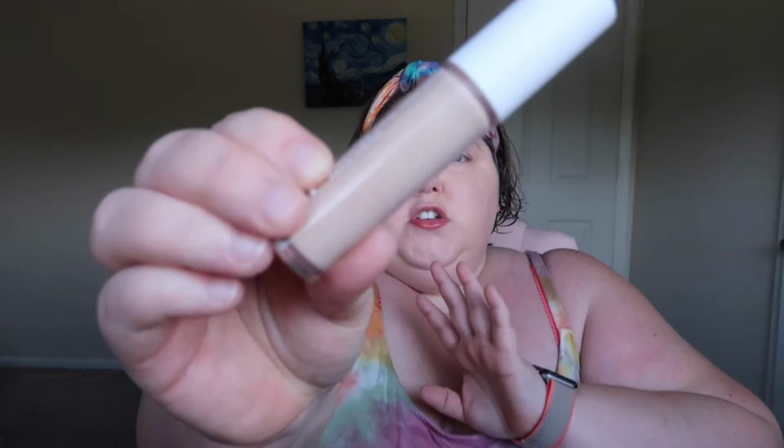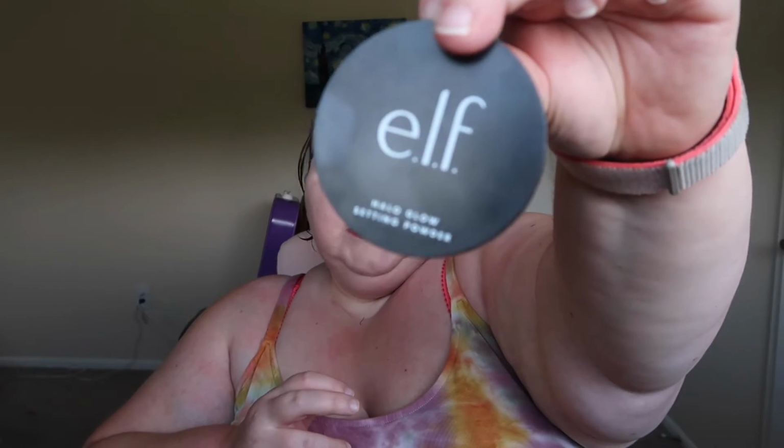So I am back from outer space. But I have put on my foundation. I used my e.l.f. Camo Hydrating Concealer. This one is in the shade Fair Beige. That's the concealer I used. And I only set under my eyes with my e.l.f. Halo Glow setting powder. Usually I use the light pink shade. I can't find my light pink shade, so this is just the light shade. But I do like that setting powder. It looks really good under my eyes too.